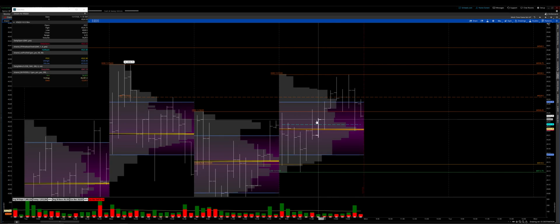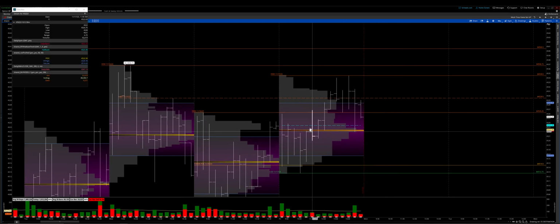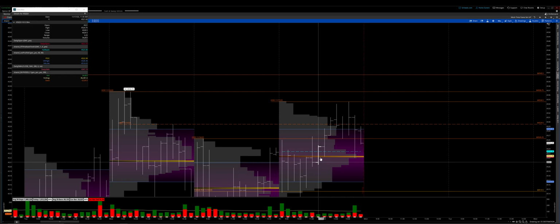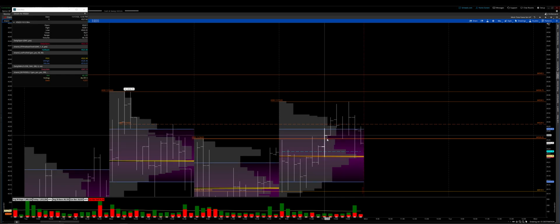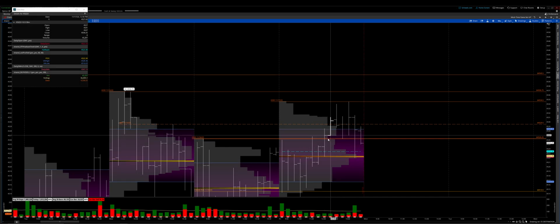So you could have made a few points, but this is where risk reward kind of gets skewed a little bit. And then we eventually rotated up and got that afternoon rally high. So after that, there really wasn't anything for us in that market, especially once we couldn't get back to the point of control later in the evening.